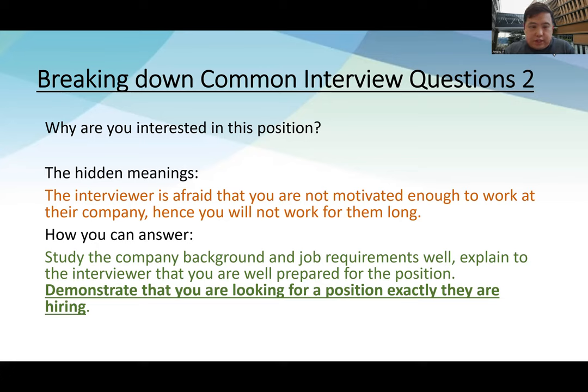So when you are asked why are you interested in their position, you have to tell them that you have certain skills and you have certain experience in fulfilling what they are looking for.